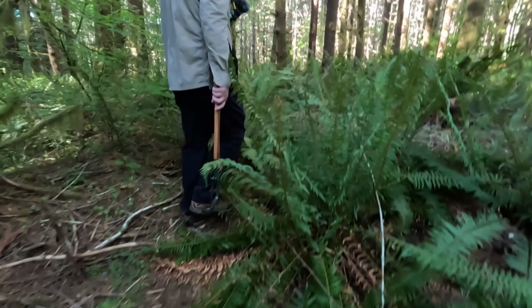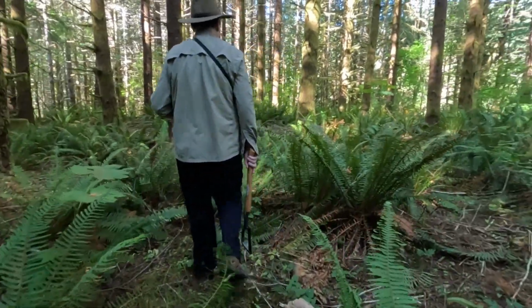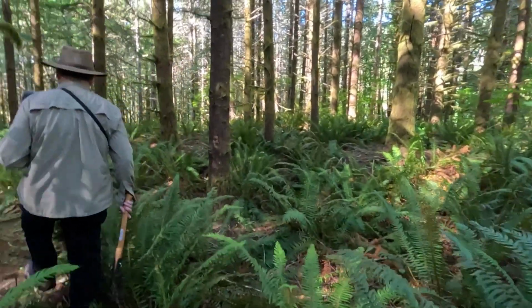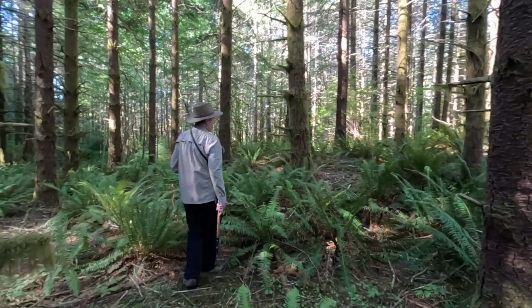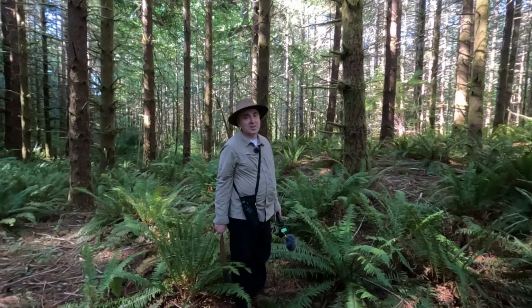So I would say we found the logging camp ghost town. But it's more full of ghosts than anything else. There's more ghosts than logging camp at this point.